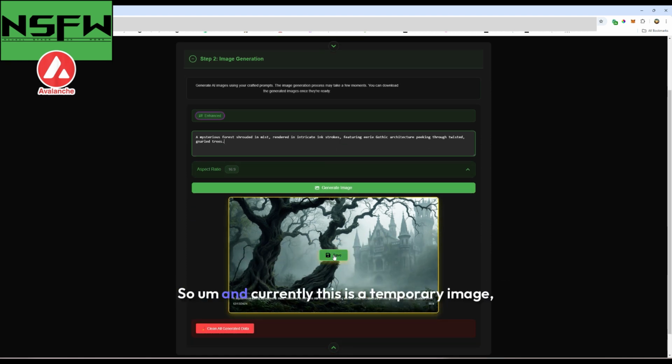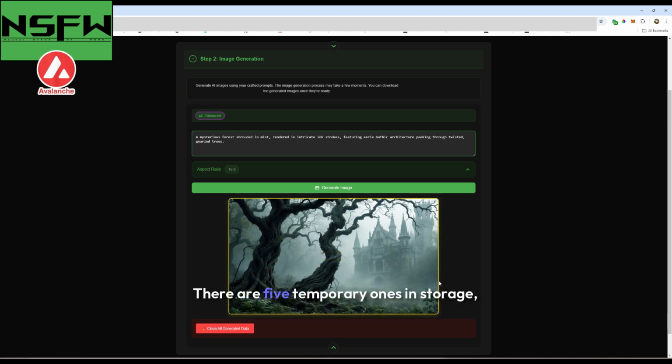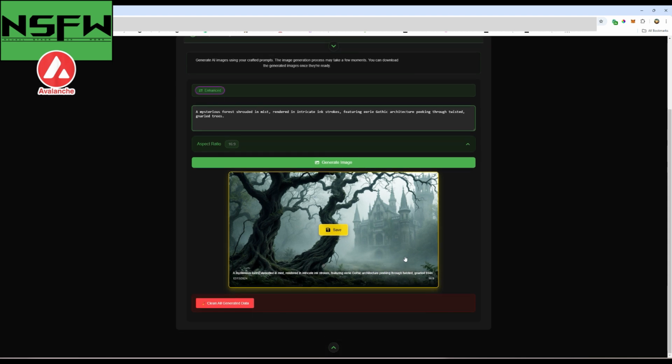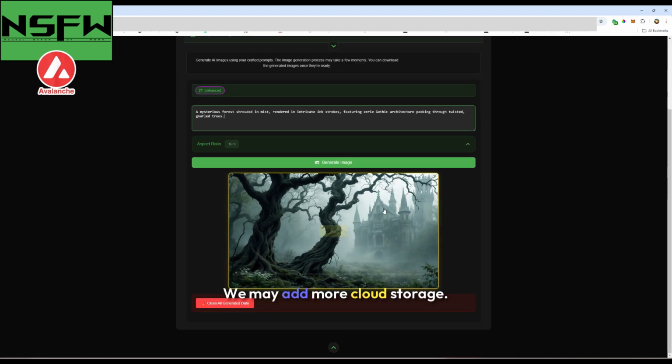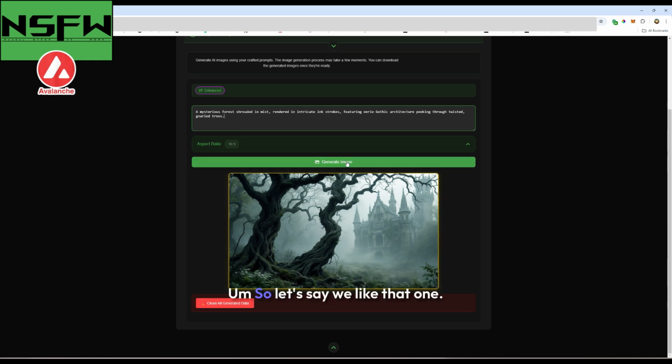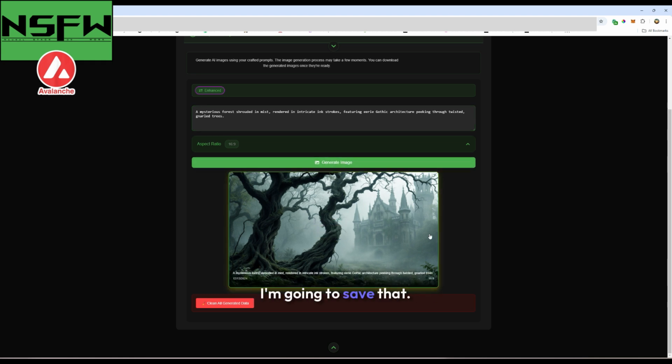So currently this is a temporary image. So you may make several temporary images. You can hold up to 5. There are 5 temporary ones in storage. And then you can later on move those to a safe storage, and you can hold up to 25 for now. We'll see as things go. We may add more cloud storage and things like that. So let's say we like that one. I'm going to save that.